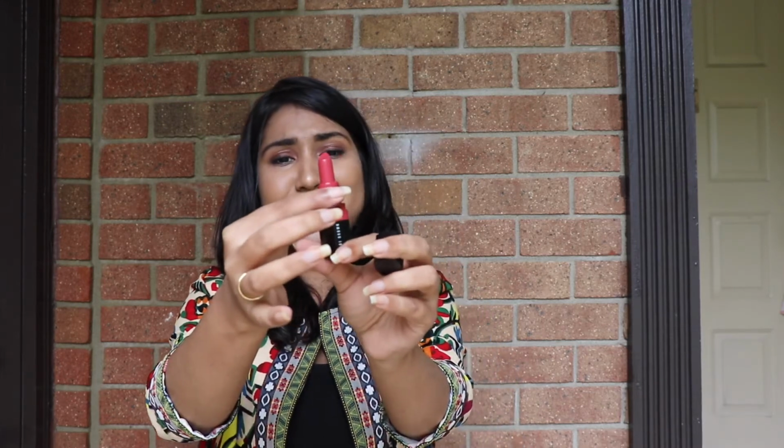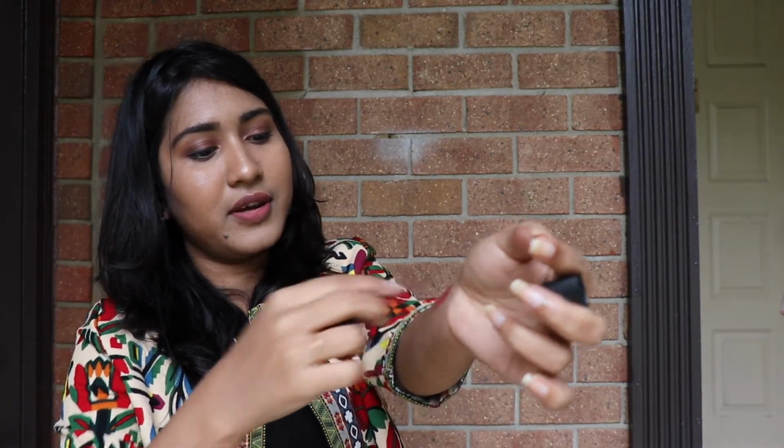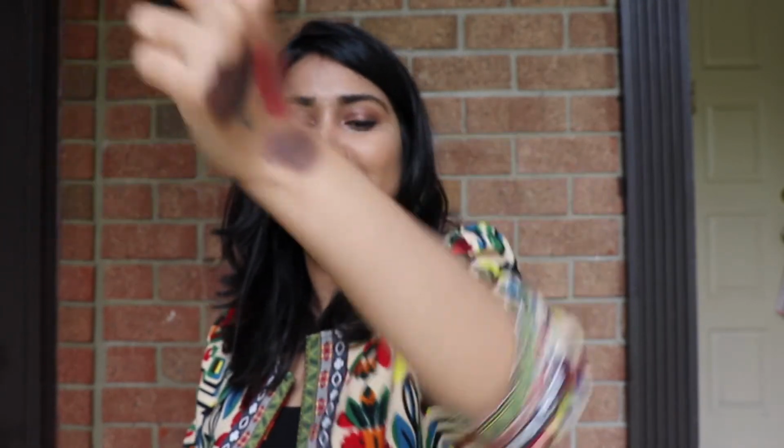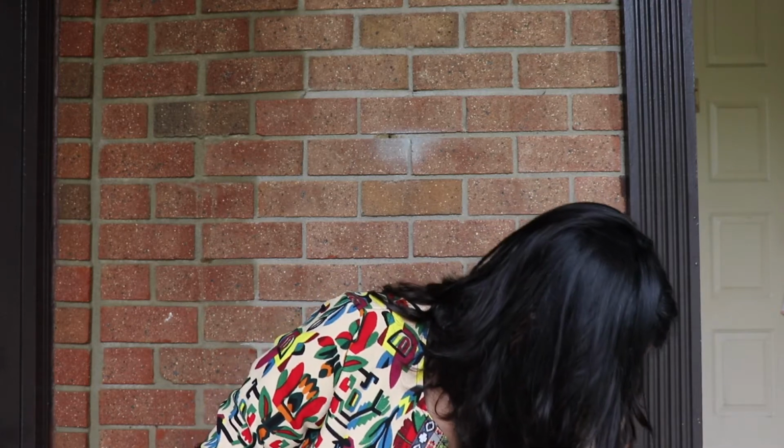Oh, I love this teeny cute packaging, guys. Oh yeah, so just see the swatch of it now. How amazing is this color? It's kind of an everyday shade. I loved it. And these lipsticks are so buttery, so creamy. I think these are not matte. It's very creamy. And then I got a perfume sample actually.